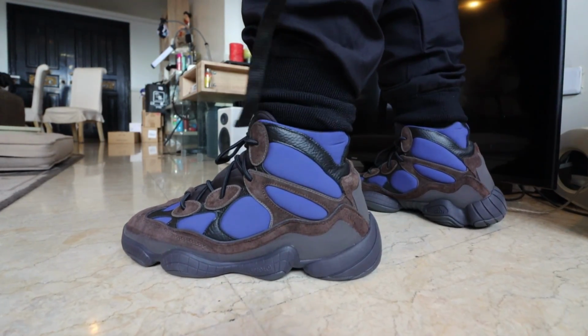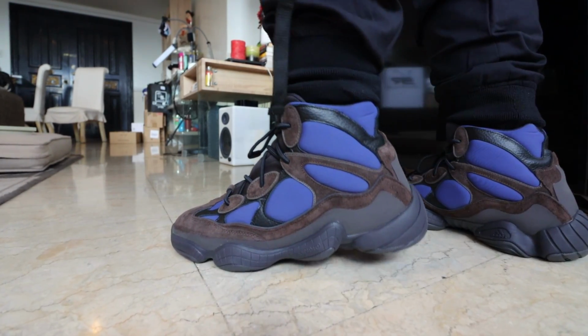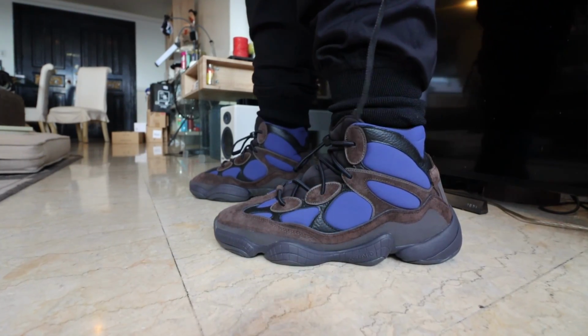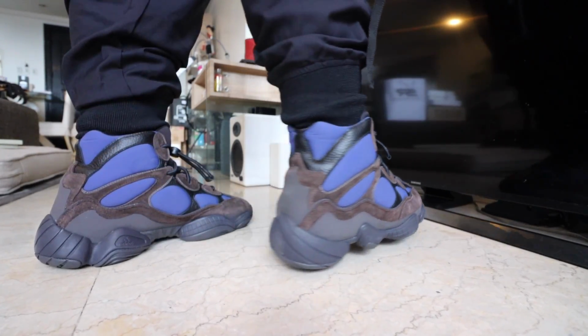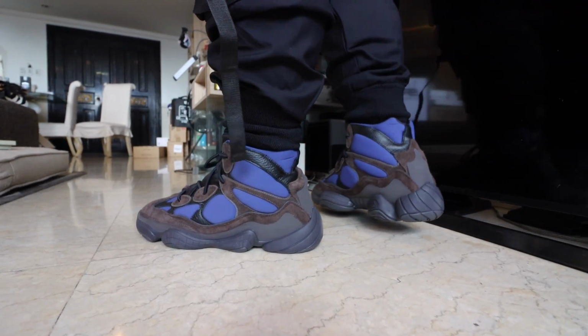Perhaps the only issue that I have with this one is that because they use leather in between the meshes and that fine suede, it can tend to be warm compared to your other Yeezy 500 or your other Yeezys, especially if you're going to compare it to the 380s or the 350s. This is like the warmer version. But the great thing about this one is that given the color, it kind of hides dirt really well, so you don't need to clean it as much as compared to other Yeezy 500s or 350s that are more on the lighter shade.